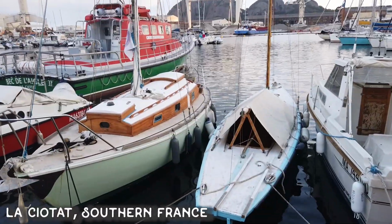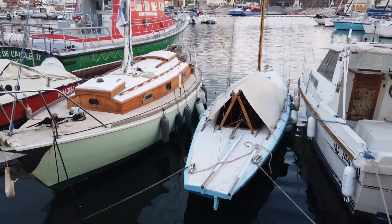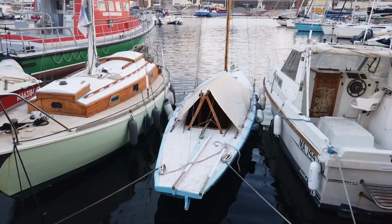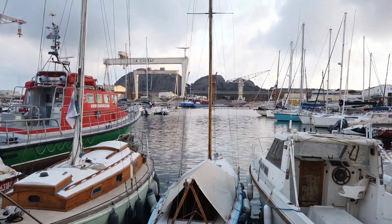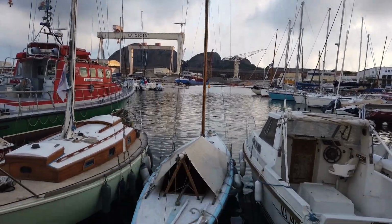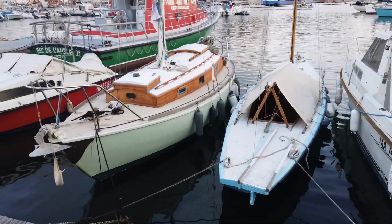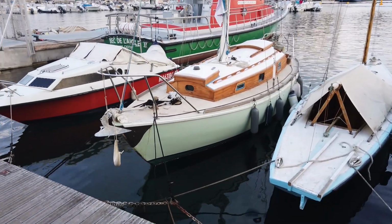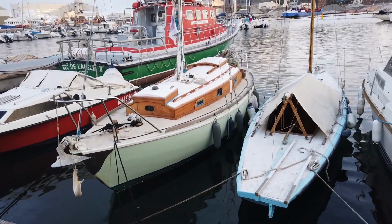So these little tiny wooden sailboats caught our eyes. They're just so cute. I think I could live aboard this one. Are you sure? Yeah. There's no bathroom. You will be like sleeping in a cell. Bucket and chucky. Well, that one looks like our size. A bit smaller than our size.